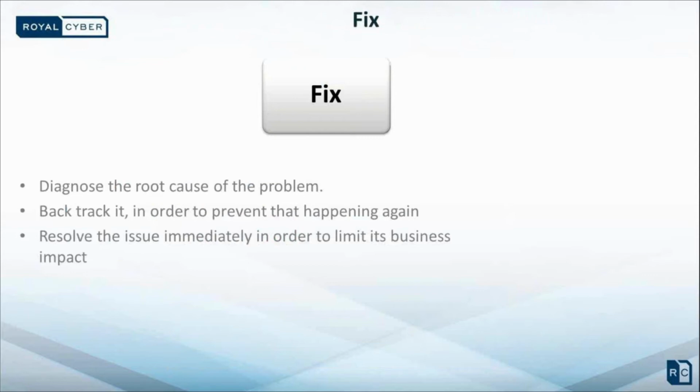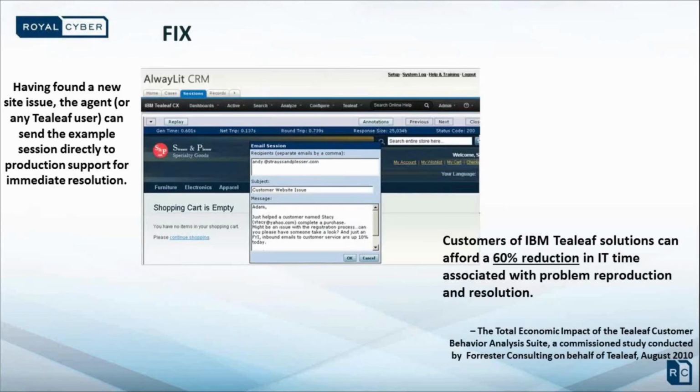Fix. So for fixing the issues, we need to know the root cause of a problem. We need to track back, find the problem, and resolve immediately depending on the business impact. So what happens is, when you find a new site issue, the Tealeaf agent or the Tealeaf user can send the session directly to the production support for immediate resolution. The production support can exactly view where this issue occurred and try different methods of resolution. By doing so, you're reducing almost 60% of the IT time associated with this problem.